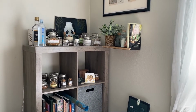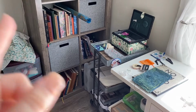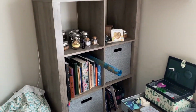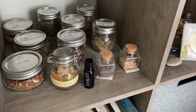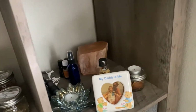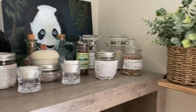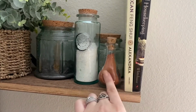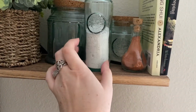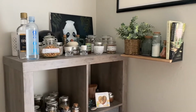Okay, so this is my little crafty corner. And as you can see, all of my witchy books, all of my notebooks and everything are on this bookshelf, as well as some other things. I have some banishing oil right there. All my herbs are in here, just in different places. I've got oils in here, herbs up here, candles. I've got red brick dust and my cascarilla. I've got some lime rock back there, and this is my witch's salt. So yeah, that is my first little area.